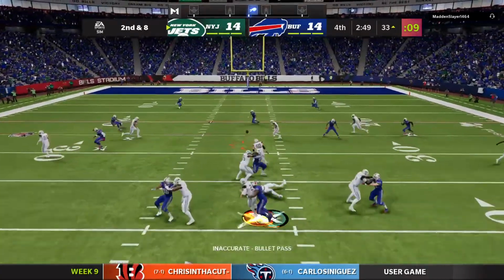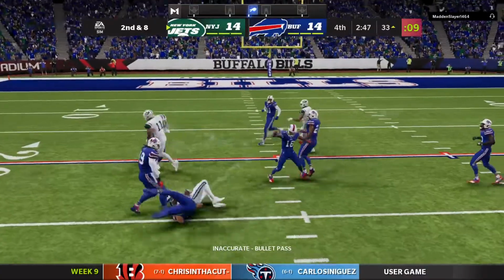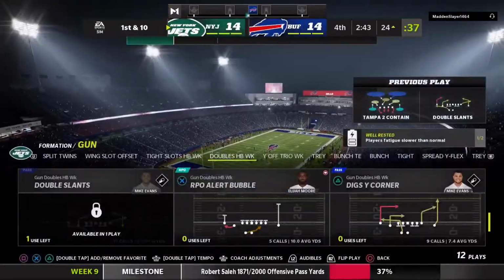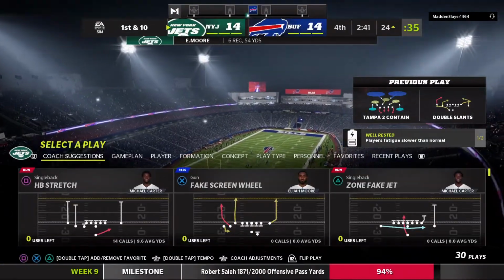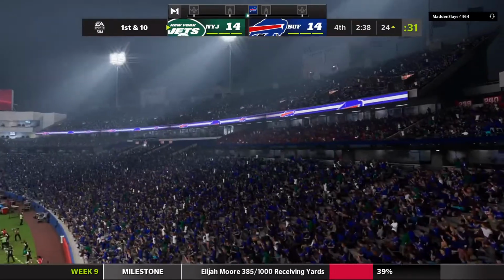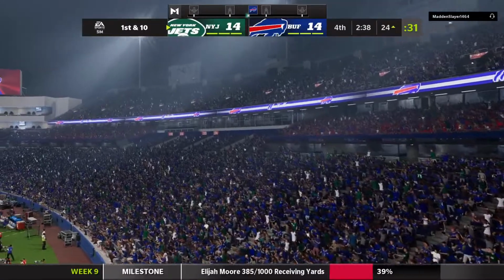Wilson. Complete on the quick throw to Moore. And they'll be inside the 25 now at the 24. This has to go down as one of the simpler routes in the playbook, but oh so effective. Nice completion there. Keeps the sticks moving.